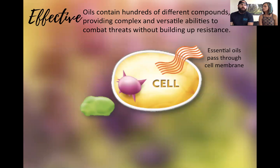And then the other option that we were talking about is the viral threat. We've all had that where we go to the doctor, they ask about our symptoms, and they tell you it's a virus. We can't do anything for you. Go home, take some painkiller, fever reducer, get rest, drink lots of fluids, and just wait it out. With essential oils, that's not the case.